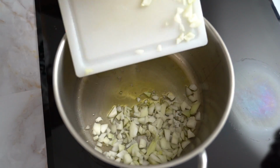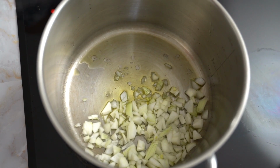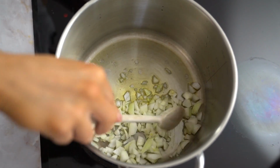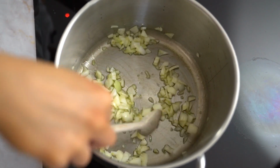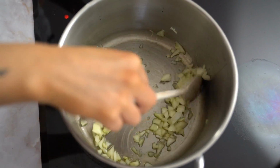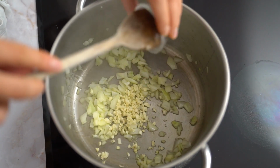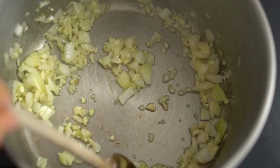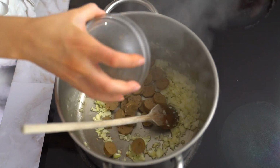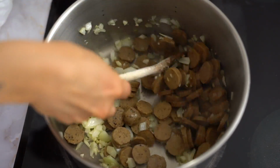Add some onions. You can do a typical mirepoix here if you want with the celery, the carrots. But if we're just trying to do this under 30 minutes, I'm trying to limit your chop time, so we are just going to do some onions. Cook these for about 3 minutes, and then we're going to add some garlic. When your onions are translucent, add your garlic. Garlic in everything all the time. Add your veggie sausage and just cook that until it's heated through, so about 3 to 5 minutes.